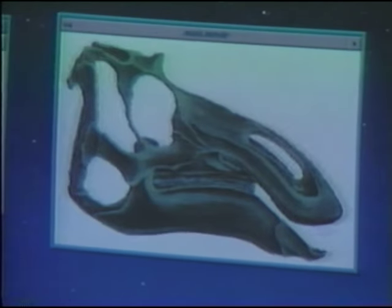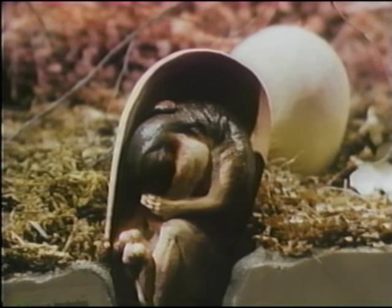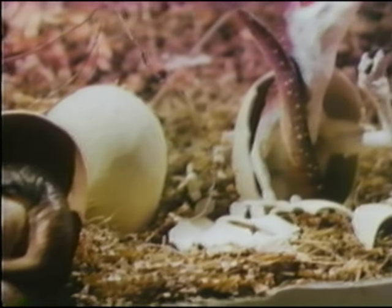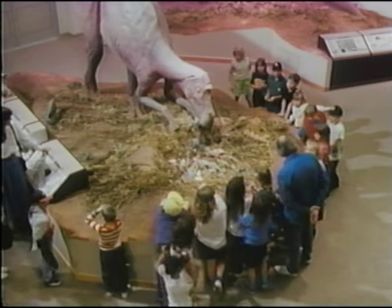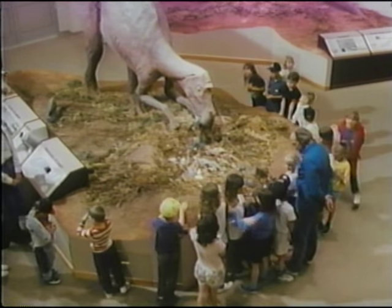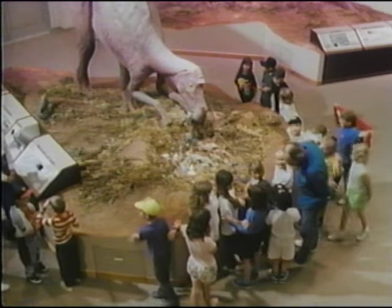Based on the vascularization and direct comparisons with birds, it appears that the baby dinosaurs hatched out of their egg at about 18 inches long, grew to 3.5 feet in about 3.5 weeks, reached 9 feet the first year, and reached adulthood, or what we would call about 20 feet, in about 4.5 years.